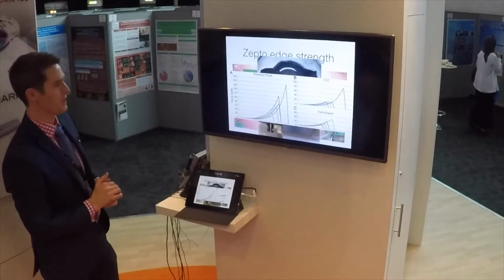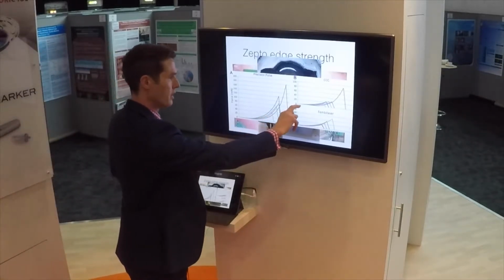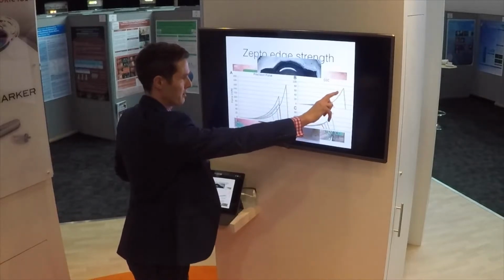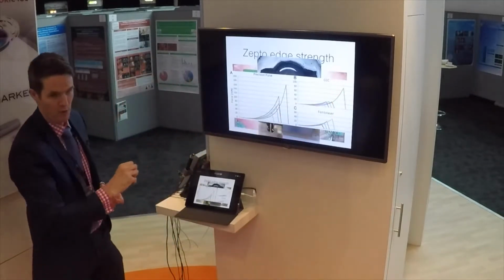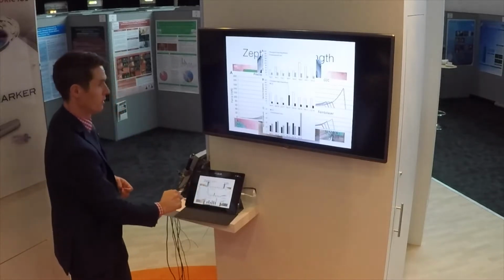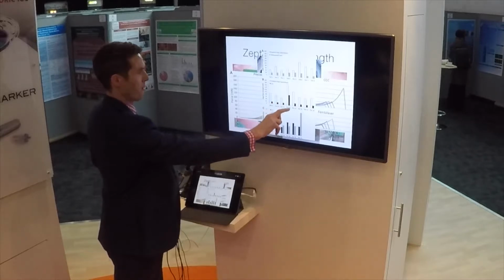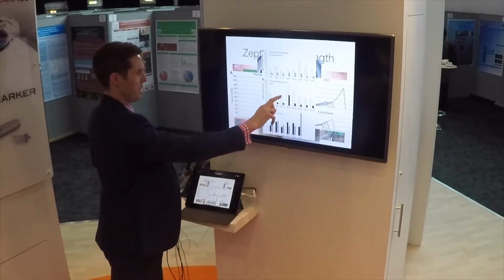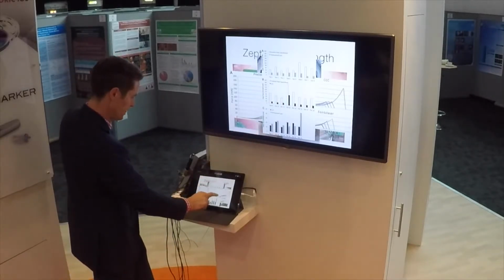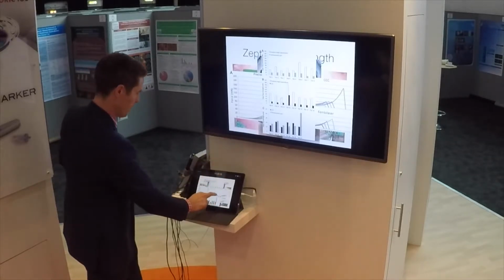If you do that formally, you can see that the strength of the Zepto rhexis is up to 4 times the strength of a manual capsulorhexis and a femtosecond capsulorhexis, which we see here. So this is the manual capsulorhexis, and this one is the Zepto. So in each case, much stronger than a manual capsulorhexis and much stronger than a femtosecond laser capsulorhexis.